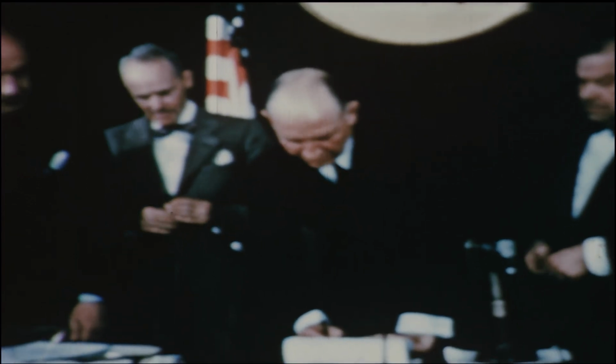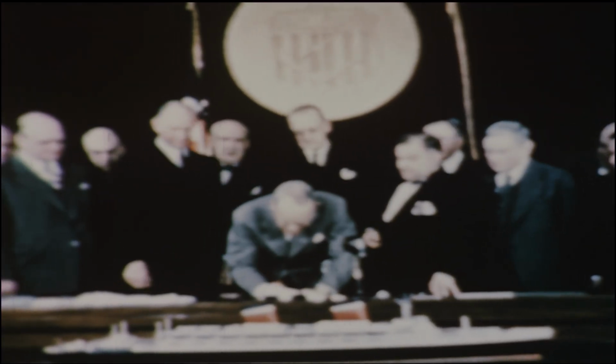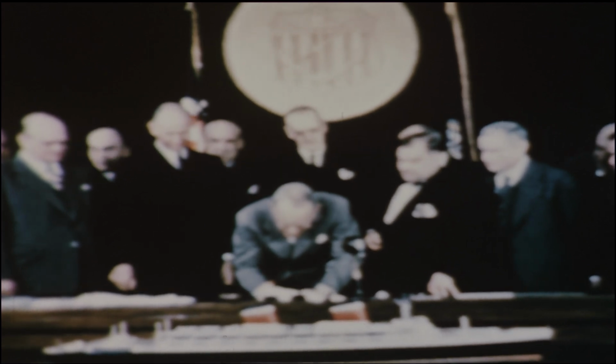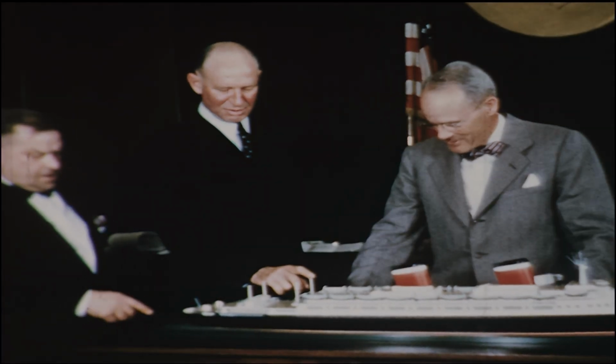On April 7th, 1949, the contract to build the SS United States is signed by officials of the United States Lines, for whom the vessel is to be constructed, by the United States Maritime Commission, and by the builders of the vessel, the Newport News Shipbuilding and Drydock Company. This huge liner, costing approximately $72 million, will be the pride of the American merchant marine.